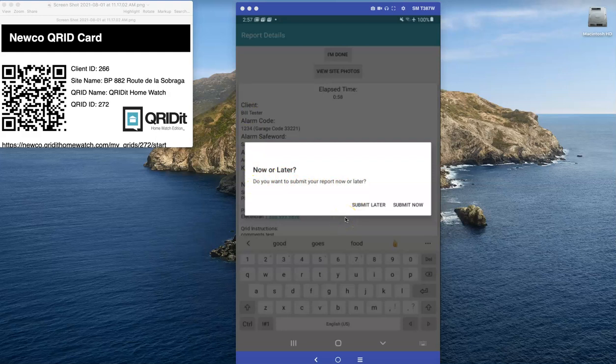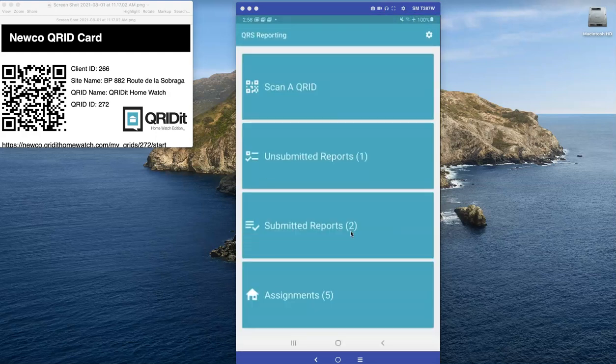If I choose now, it means that I have a good data signal and I'm good. But if I submit later, it puts the reports in unsubmitted reports. What it did though is it actually recorded the time that I selected submit later. So that time will show up on the report, not the time that you submit it later on. It could be an hour, 2 hours, could be the next day. It'll always record the time the minute you touch the button to say submit later.